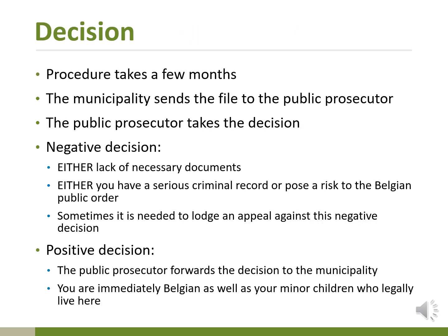Now, once all the requirements are fulfilled and you have all the required documents presented to your municipality, your city hall, this will be sent to the public prosecutor. The procedure can take a few months, maybe up to 6 months, depending. In case of a negative decision, you have the chance to appeal in some cases. It could be that there is a lack of documents, for instance.